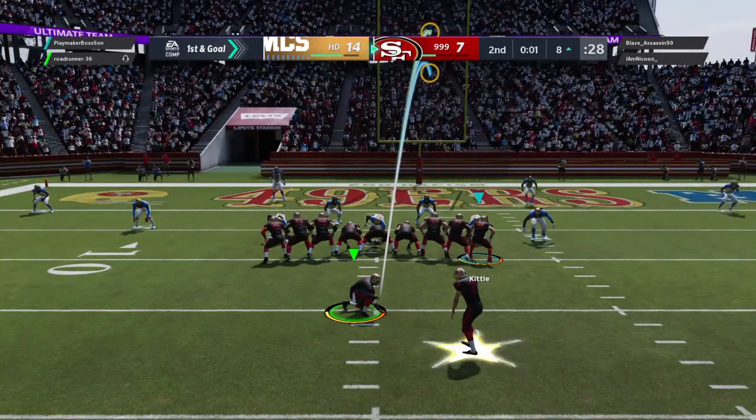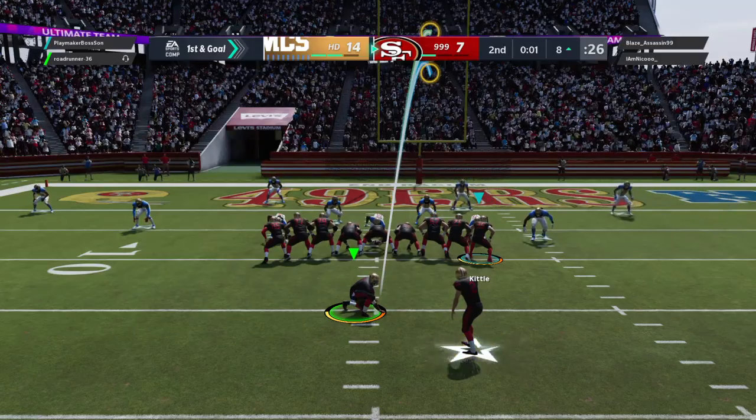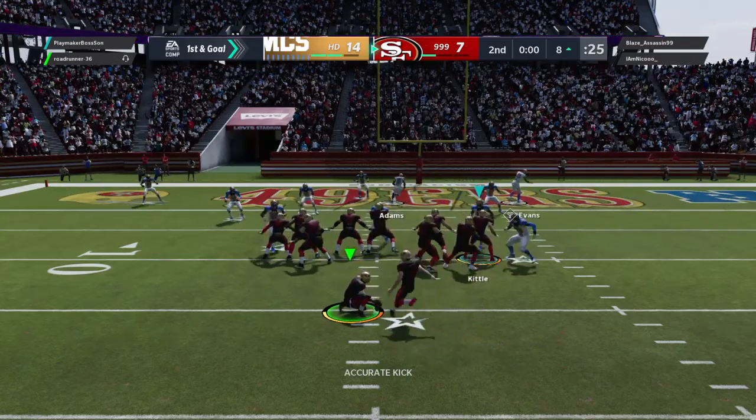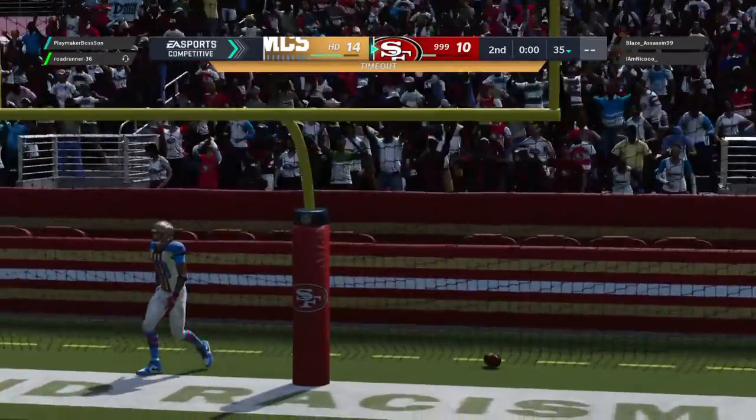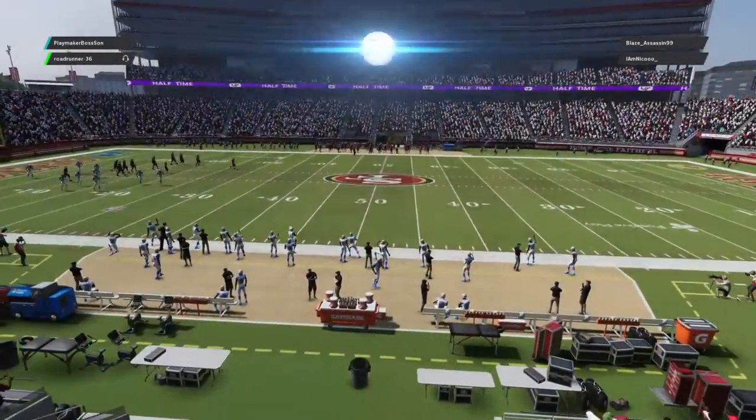So with 1 second left in the half, on is the field goal unit. From the left hash, a chip shot here. And the 39-year-old veteran puts it right through. First half in the books.